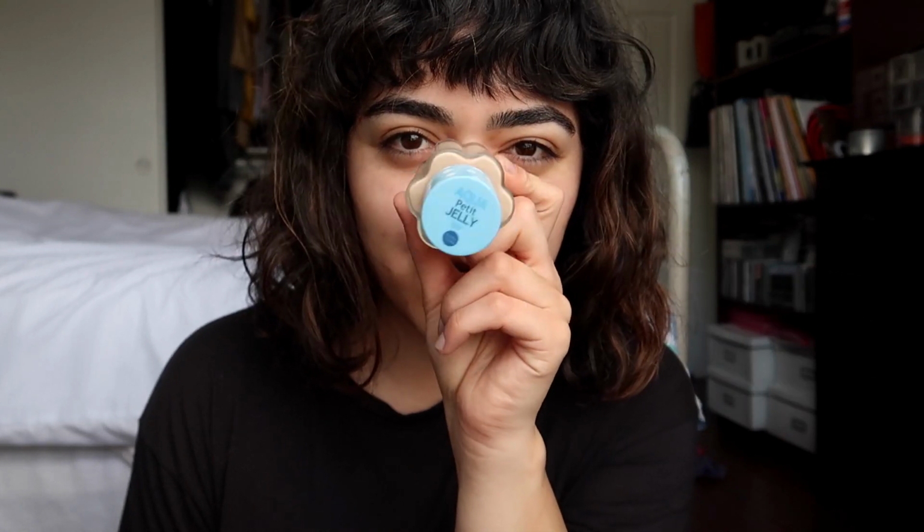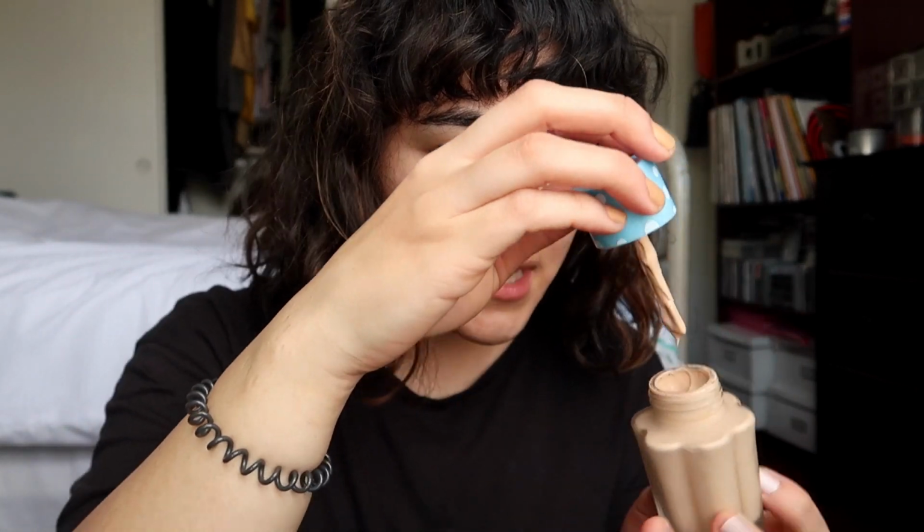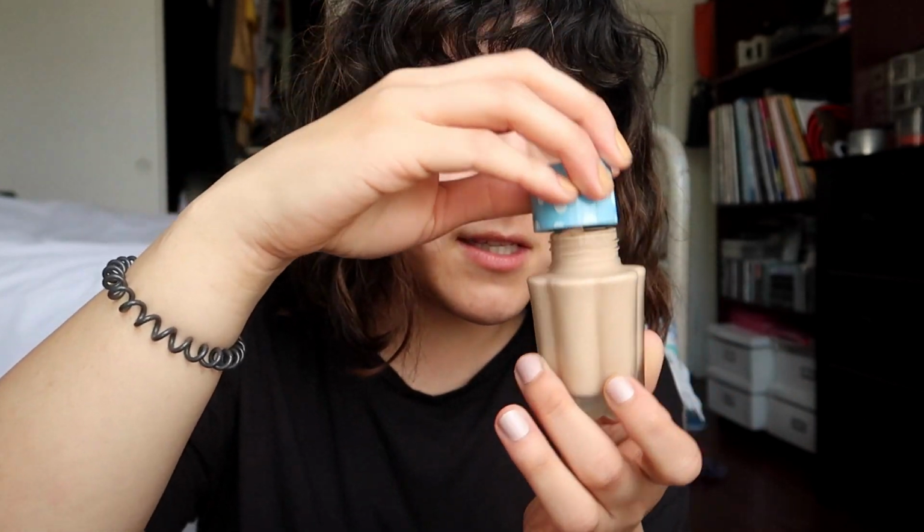Let's start playing with new makeup. The first thing that I'm going to be using is the Holika Aqua Petit Jelly BB Cream. This is not completely new to me, but I don't think I've ever used it on this channel. So this comes in 2 shades. I think I have shade number 2, which is a more yellowy tone. You can see that. The other one looked really, really pink.